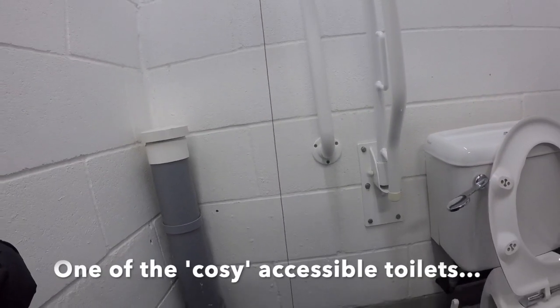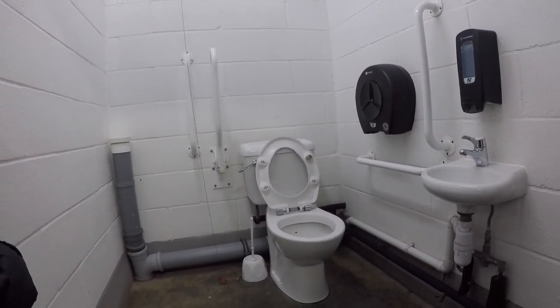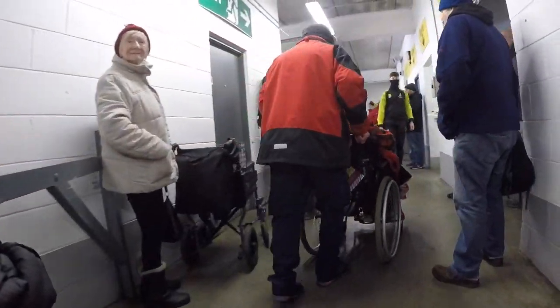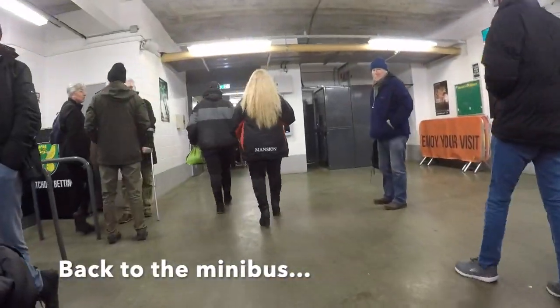For those interested in accessible toilets, this one you can see is quite cosy. There were no changing places toilets in the away section, as I said earlier. And after the game, it was time to head off back out of the concourse, out into the cold, dark night and the long trip home.